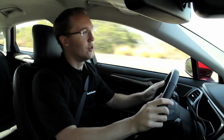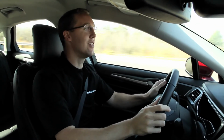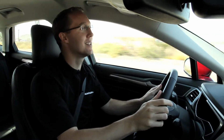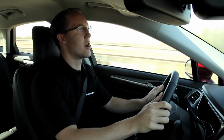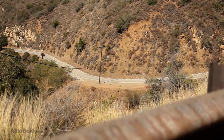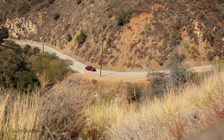The first thing you'll notice when you get behind the wheel of the new Fusion and hit the road is that this car gets a lot of attention. It's amazing that a mid-size sedan actually draws stares from passers-by. Like the rest of the modern Ford lineup, the steering on the Fusion is very good. Now, it's not overly responsive, but it is very good for this type of vehicle.